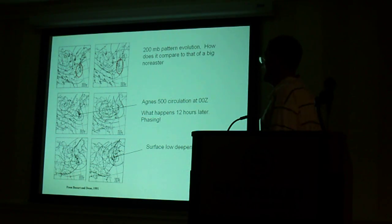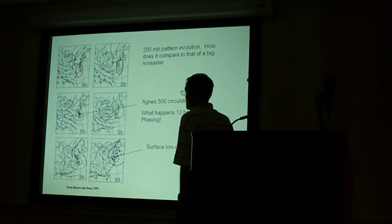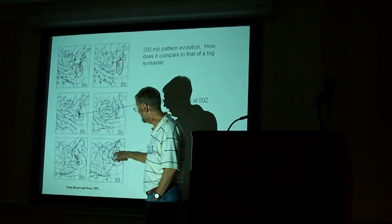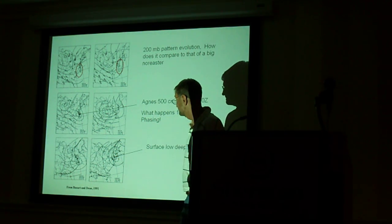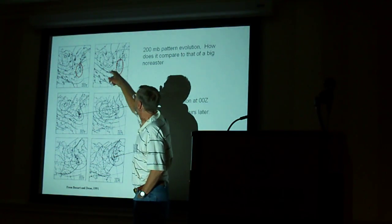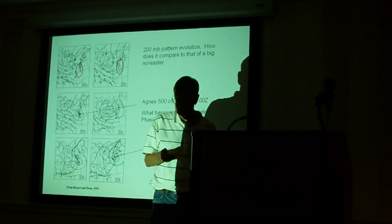It's essentially becoming a hybrid storm where it's still got a lot of the moisture and latent heat involved from a lot of rainfall and precipitation processes going on. But it also is getting that extra oomph from the upper levels.